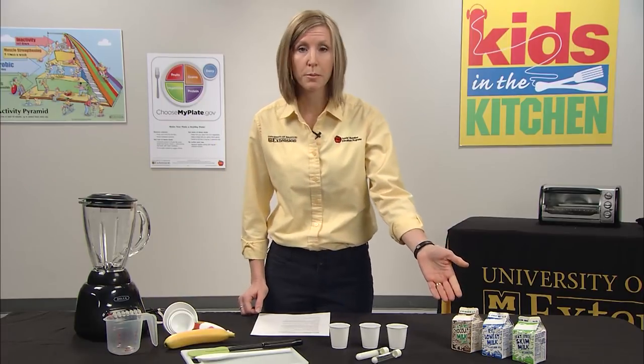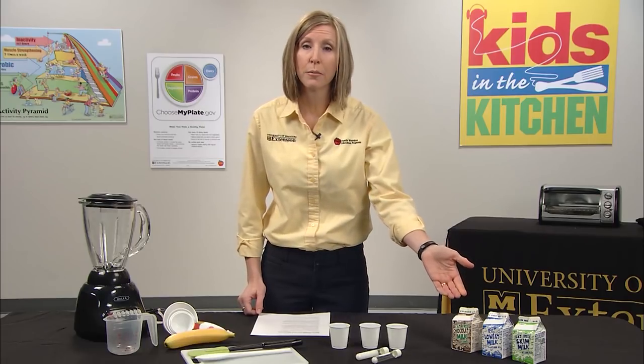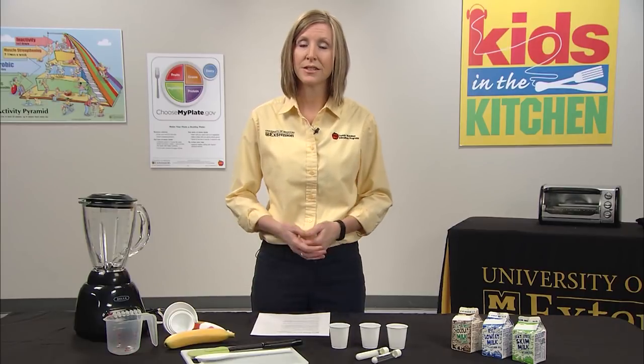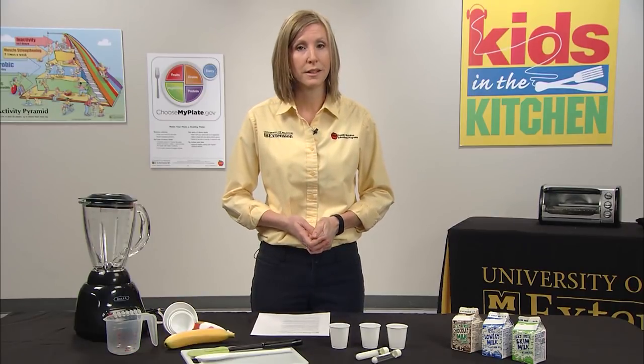Now, I did bring some props, and the reason I brought those is because depending on budget, you may not be able to purchase all 3 different types of milk, or you may be doing this activity outside, and this is still a really good lesson to concentrate on. So you could, at that point, look at the label of these different types of milk, and you could talk about them with kids. But I'm pretty hands-on, and I like to give them the opportunity to taste whenever they can.